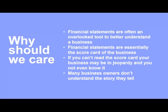Why does this even matter? So we understand that financial statements are a major tool that's often overlooked, and they're essentially the scorecard of a business. And if you can't read the scorecard, then you may be in trouble, or your business may be in trouble, and you not even realize it. Many business owners I come in contact with through my services every day don't understand the story that they can learn from their financial statements.